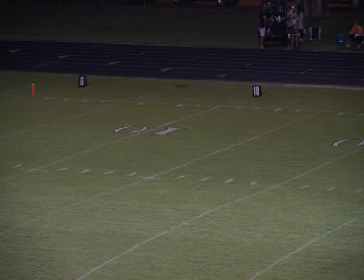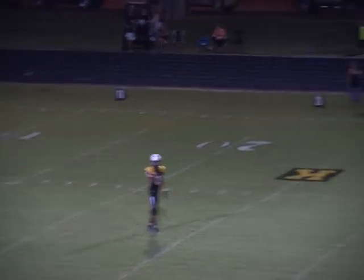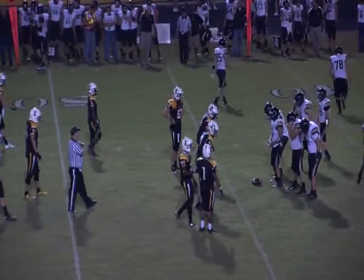They went for it. A great play there as they had Rylan Matthews lined up over there with Tyler Reed. They did a little in and out move, and Tyler Reed got open down the middle.